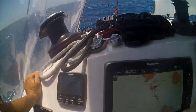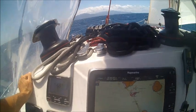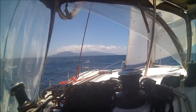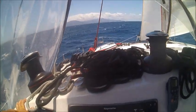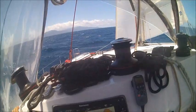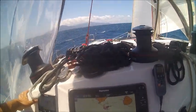If it's trying to hold it too much to starboard all the time, it probably means we have too much mainsail up, and the boat's trying to turn up into the wind, so that's a good indicator that you may need to put a reef in just to keep the boat balanced.